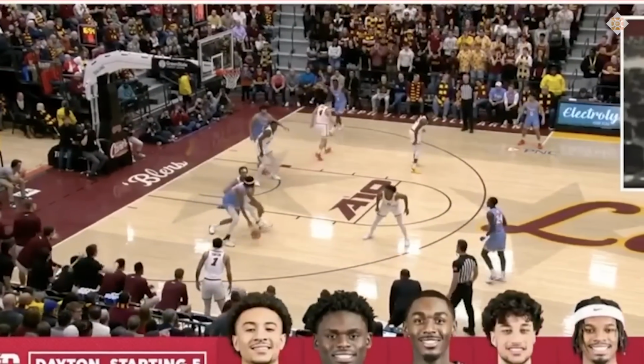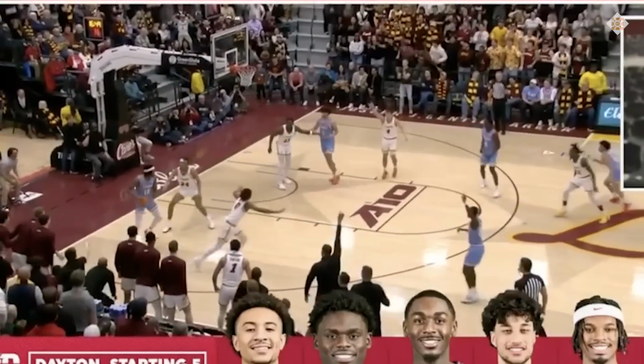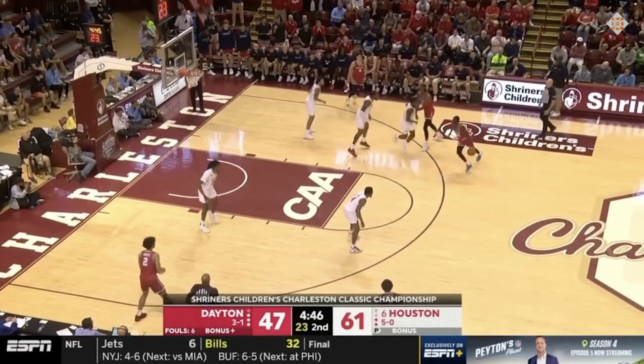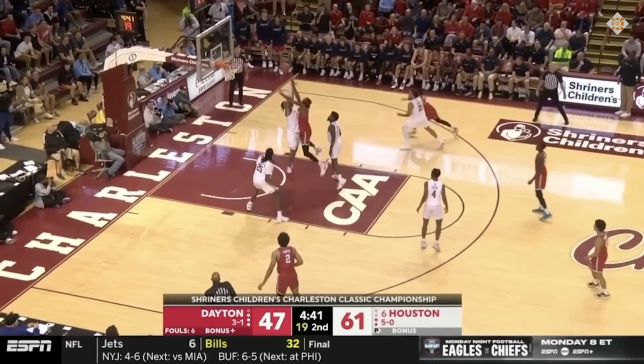Holmes finished a lot of post-ups in college, and we'll dive into that later and what that means, but he won't be doing that as much in the NBA, so he'll need to be even more consistently aggressive and forceful when he goes to finish.